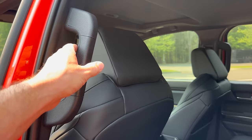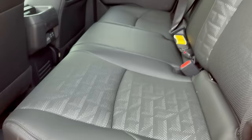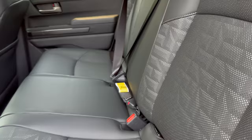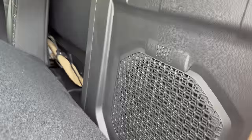All right, grab handle. Remember, these are normally fabric seats, but we'll show the extra storage here. So now we've got the Softex seats, and look, it's got a pattern underneath it. Pretty cool stuff. And then under here, JBL speakers. If it didn't have JBL, you could have extra storage. So that's maybe a consideration, maybe not.